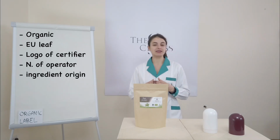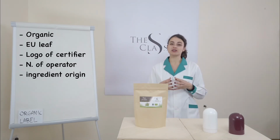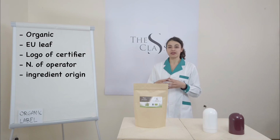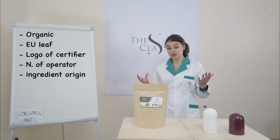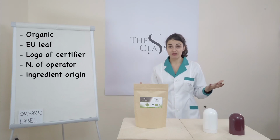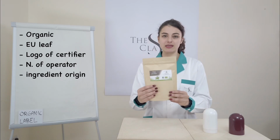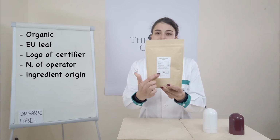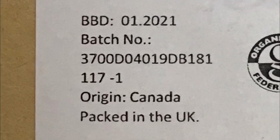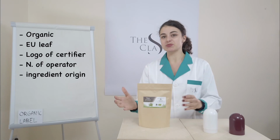If there is instead EU/non-EU, it means that there is a mix. But it certainly says a bit more than the conventional labels, where we often don't know where the ingredients are coming from and where they are grown. In this case, I get these with the label of the supplier on the back, and they are very transparent and say it's non-EU and it comes from Canada. This is not compulsory, but some companies prefer to do it.